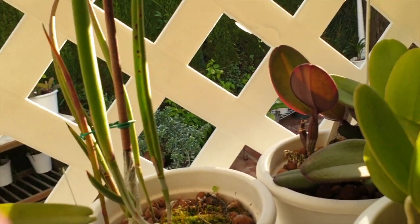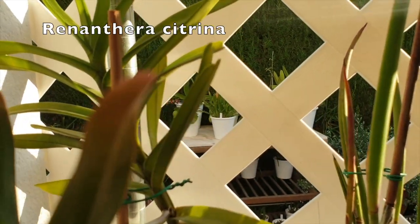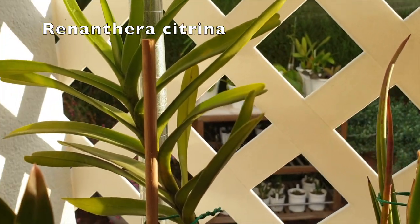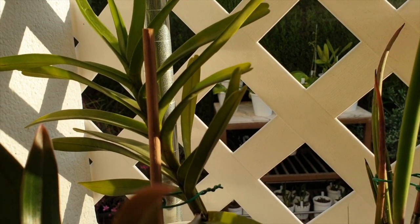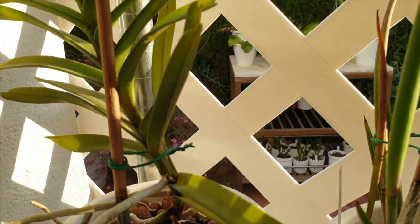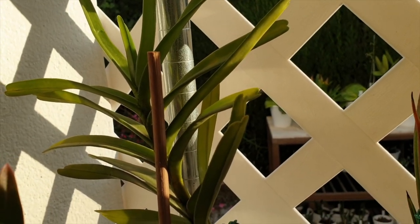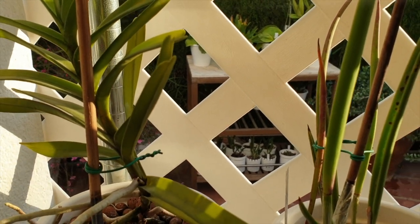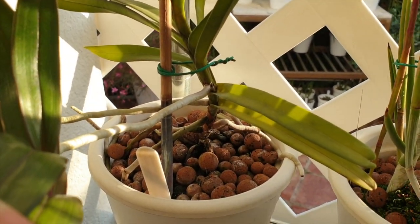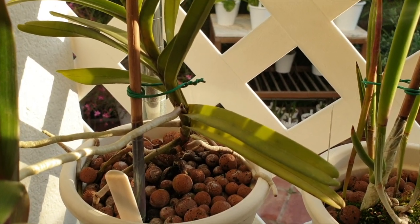And then my citrina over here, excuse me. This is my Renanthera citrina. Still trying to train her to get a little less kinked on the apex there, but working on it very slowly. I lost 5 leaves at the bottom quite quickly, which had me a bit concerned. Sorry about that, Hibiki is getting in the way. 5 leaves in succession. But she's okay.